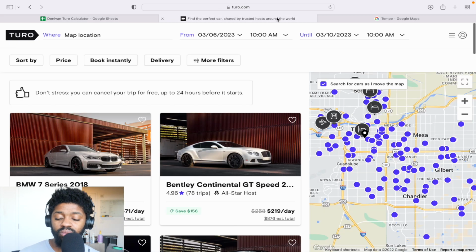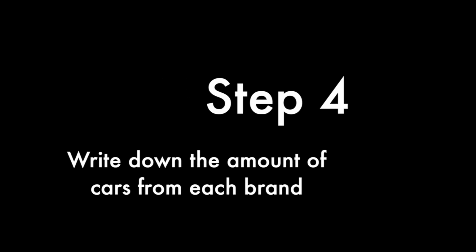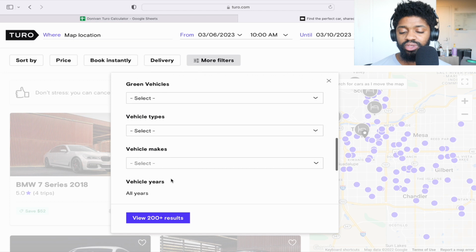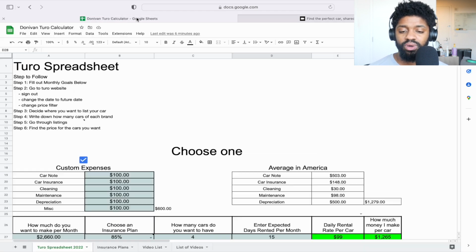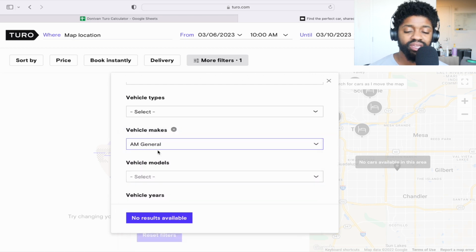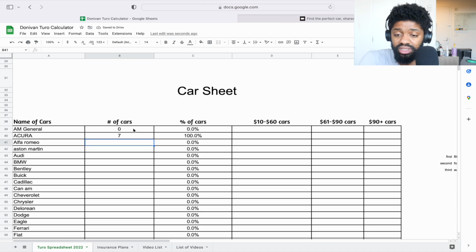Now that we know where we want to list our car, okay, the next step is to write down how many cars there are of each brand. We'll go to more filters. All right, 200 plus. I like to see that. All right, then you would go to vehicle makes. This says AM General 0. So I'll come over here. I'll leave it blank. I'll put 0 just for now so I can see it, make it more visually appealing. We had the Acura. There are 7 Acuras. Okay, 7.